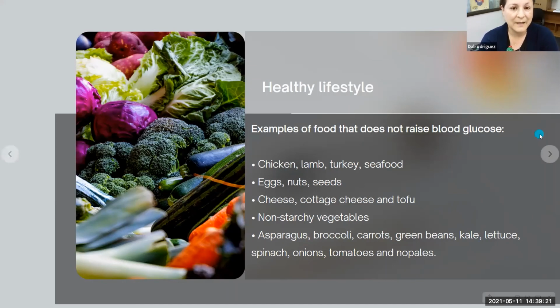Now there are some that are starchy vegetables. Anybody have an example of starchy vegetables? Potatoes. There we go. Potatoes is the famous one. Also corn or sweet potatoes. So those are very starchy vegetables. If you want to consume them, just be aware you want to consume them in small amounts, not in very large amounts. The ones that are really recommended are your non-starchy vegetables.